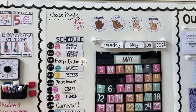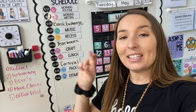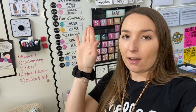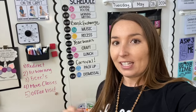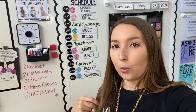I try to use these hand signals as much as possible. My first year or two, I didn't use these and kids just had their hand raised forever, even if they wanted to go to the bathroom or even if they just wanted water. So having these has really helped all the management of hand raising. And then choice points, I started at the end of the year this year. We just needed more of an incentive. Every Friday they get free choice, but it's up to them how long free choice is.